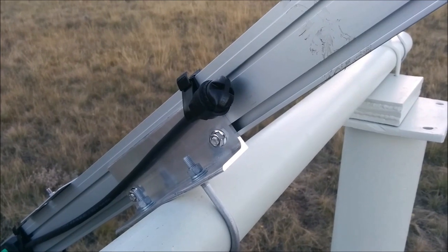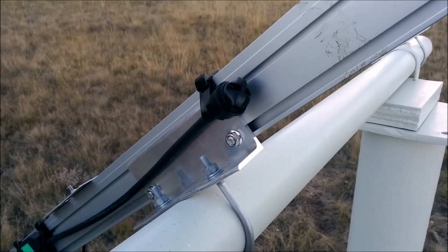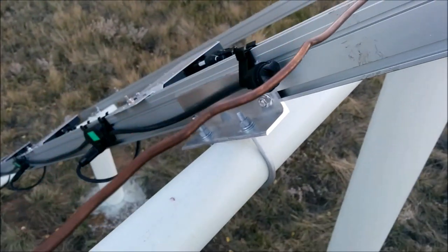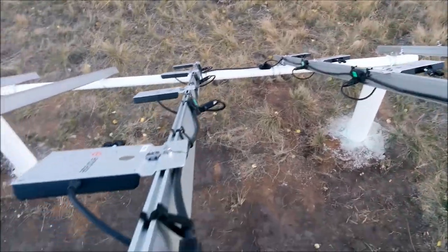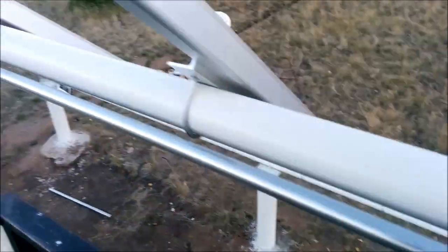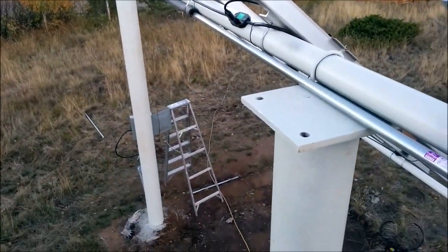So I'm nearing completion of the wiring portion of this project. This is the termination cap on the end of the trunk cable. Trunk cable runs down this pole there, connects into each individual microinverter, goes over and back up, and comes into this junction box, which runs down to another junction box down there, and down to the main sub panel.